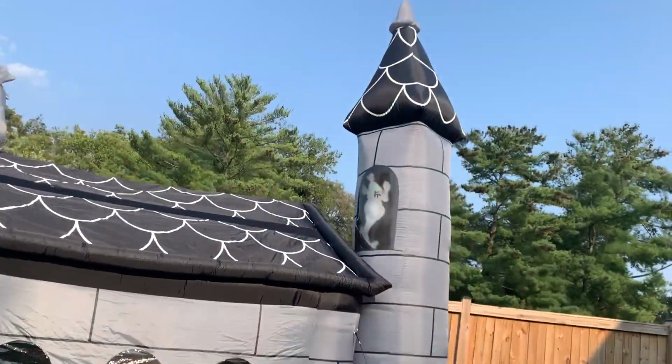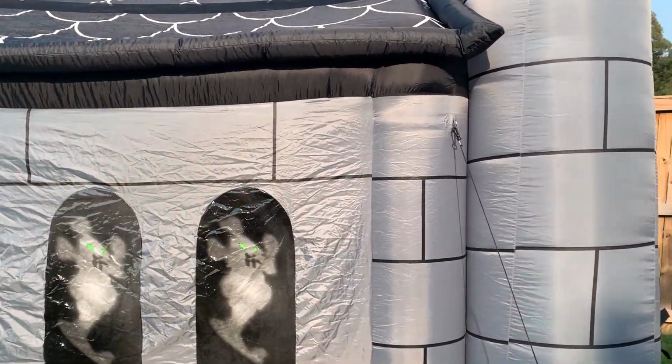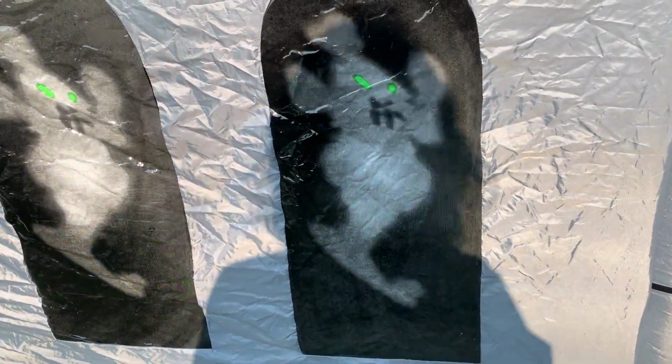So the pillar up there, or the tower, is what makes it 12 feet tall. And this thing just absolutely wants to explode. It sounds like a drum. Incredible. And each pillar has its own tether at the bottom so you can stake it down, which I will obviously end up doing. And to my surprise, I thought that you could see through these ghosts. No, it's just black, so you can't see through it.